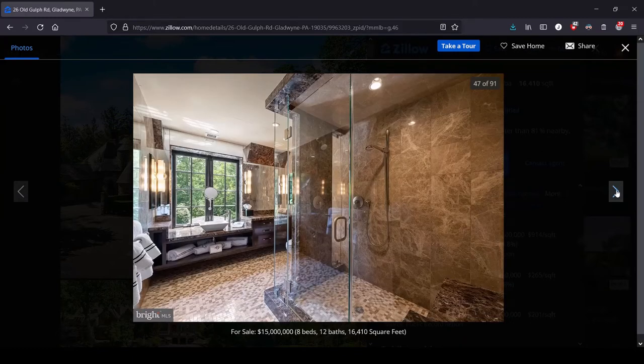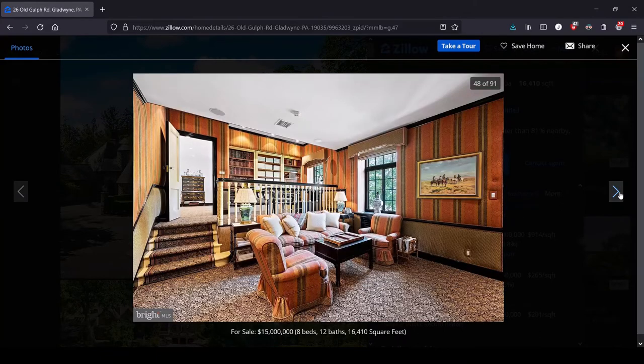Another bathroom here. This is pretty typical rich person bathroom with monogrammed towels. Good lord. Here's a funky little space. Are these walls upholstered? Oh my god, the walls are fabric. These are upholstered and they're stuffed. Because you can see they're like bowing out. Oh my god. Why, does that match these chairs?